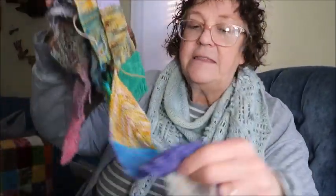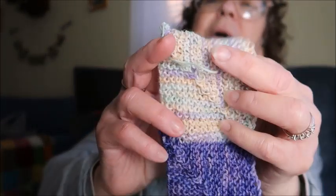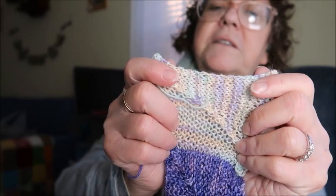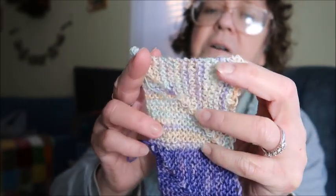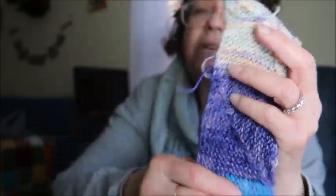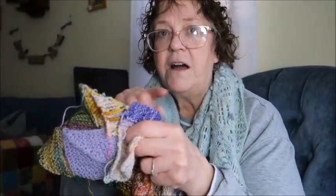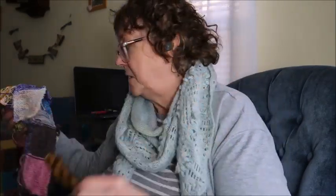And this, let me see if I can pull this here. And the mitered squares are roughly about 2.5 to 3 inches square. Kind of depends on what size needle you use. I think I'm using a 5mm. But you can see they're about a 2.5 inch square, and you get about 2 of them. It's a 35 stitch miter for the square, and yeah, I get about 2 of them out of this.